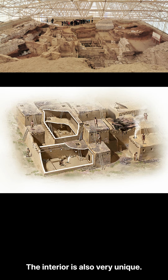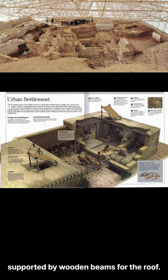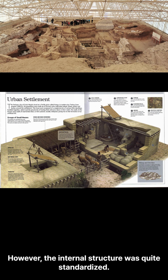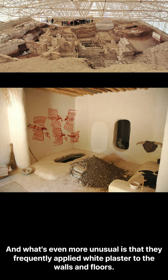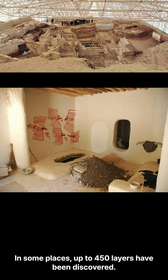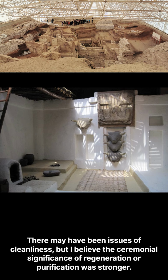The interior is also very unique. Basically, it was a rectangular house made of mud bricks, supported by wooden beams for the roof. However, the internal structure was quite standardised. There was a central room, a fireplace, a slightly elevated platform and storage space, among other things. And what's even more unusual is that they frequently applied white plaster to the walls and floors. In some places, up to 450 layers have been discovered. Why did they go to such lengths? There may have been issues of cleanliness, but I believe the ceremonial significance of regeneration or purification was stronger.